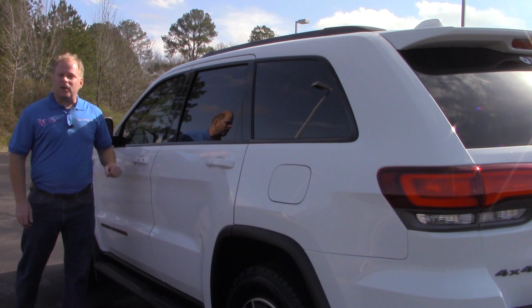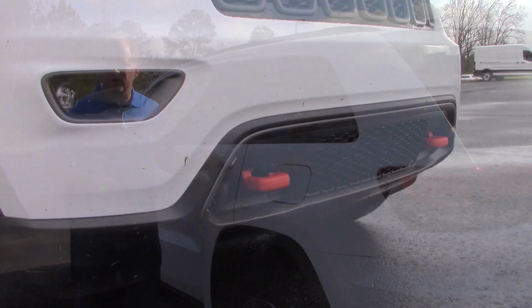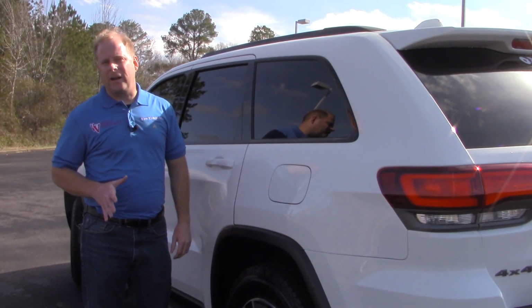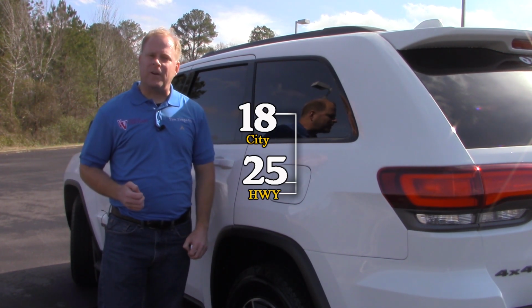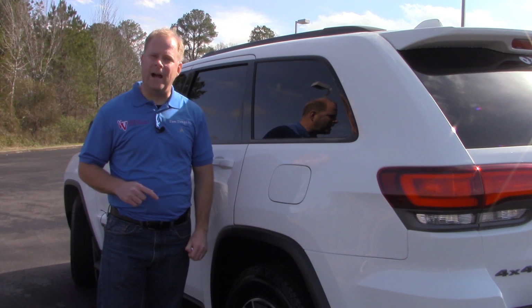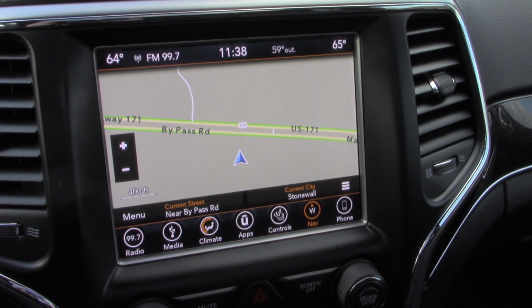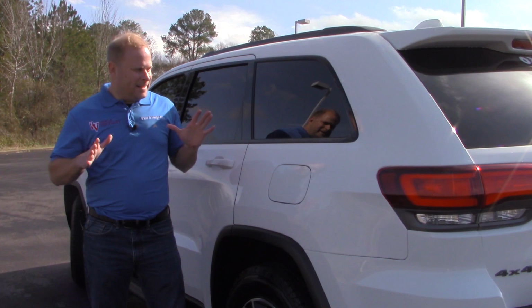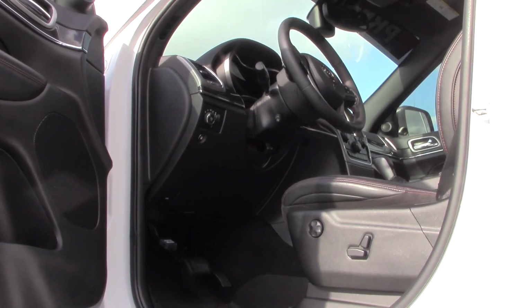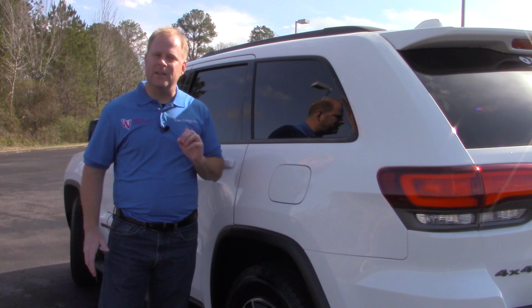When it comes to acceleration, it is smooth and assertive with this V6 that's under the hood of this particular model, and you will get good gas mileage compared to the larger 5.7 liter V8, 18 in the city and 25 miles per gallon out on the highway. You will find a very user-friendly touchscreen in the interior of this Grand Cherokee, but I will say that the interior space is lacking a little bit, not a lot, but a little bit when compared to other crossover SUVs that are in the same class as this Cherokee.